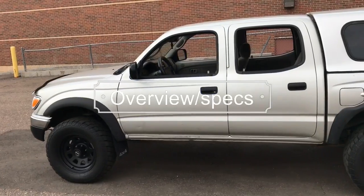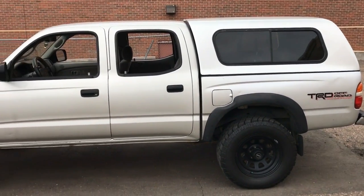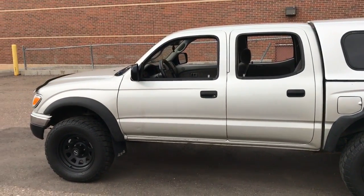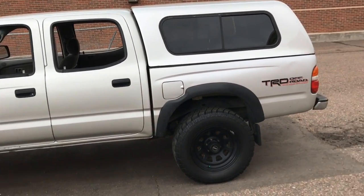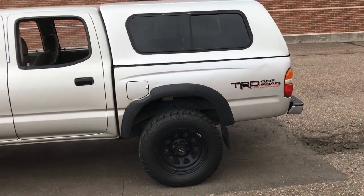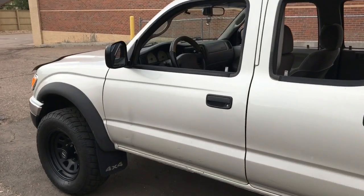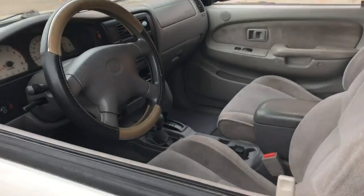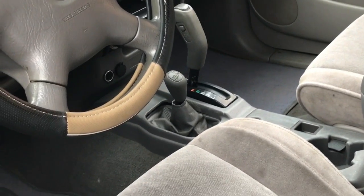So here we go. I'm going to start off this review. Anyways, moving along here with the review. Today I'm going to be going over my 2004 Toyota Tacoma. This is the double cab, four-wheel drive, and it has the 3.4 liter V6 engine, 4-speed automatic transmission with the four-wheel drive controls there.